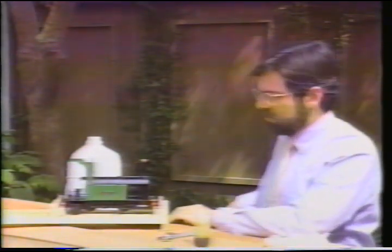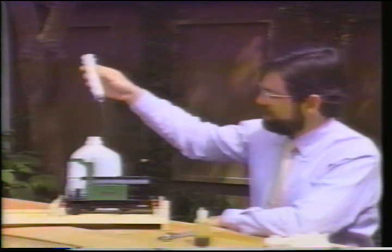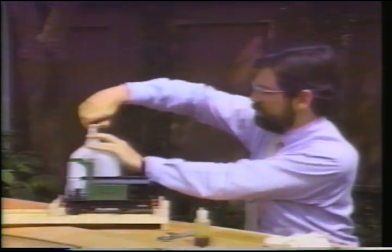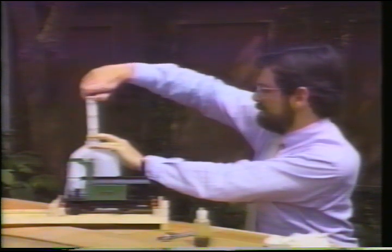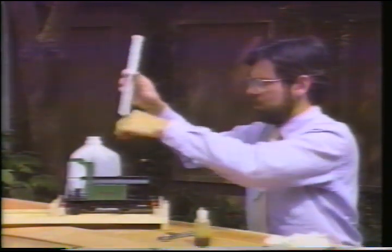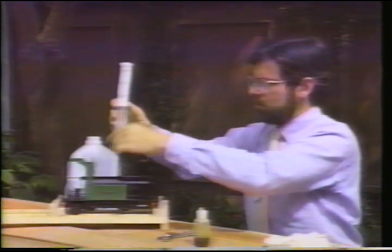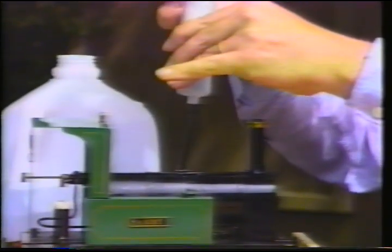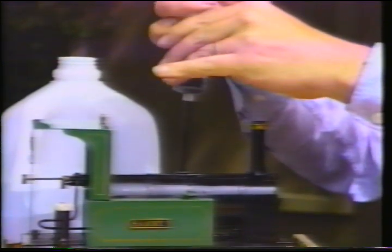So how do we know when it's full? First of all, use a nice big syringe like this. These are perfect. They go right into the top of the water jar. Get a piece of rubber, stick it on the end of your syringe, very handy. Goes right down in the boiler. You can fill it very quickly. You can use a funnel if you have one.